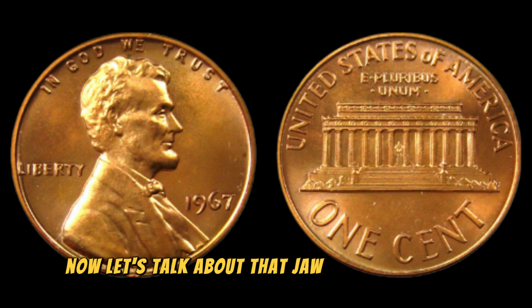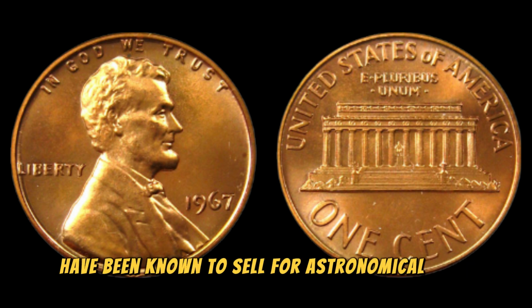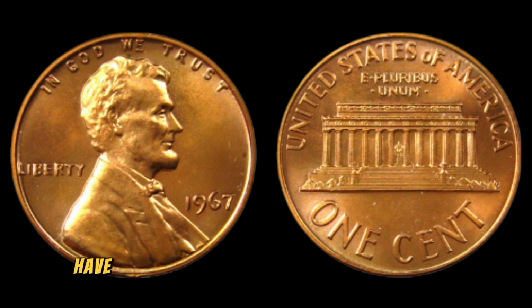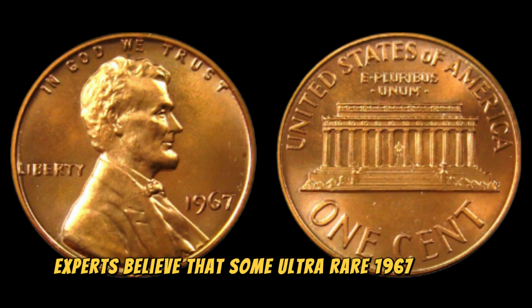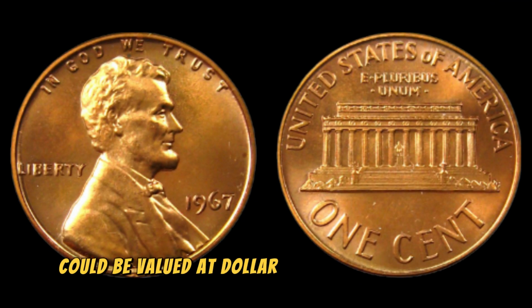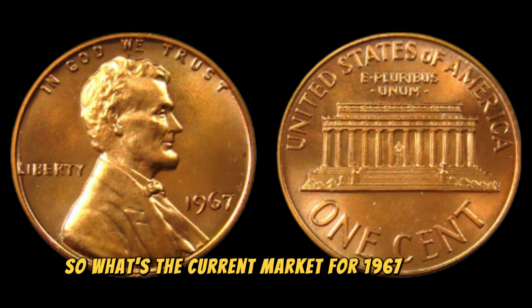Now, let's talk about that jaw-dropping $8.6 million figure. This isn't just a theoretical value. Certain rare pennies, particularly ones with unique errors or in pristine, uncirculated condition, have been known to sell for astronomical sums. In fact, some pennies from this era have been known to fetch seven-figure prices at auctions. The key is finding that perfect specimen, a penny in incredible condition, graded extremely high, and possibly containing one of those rare minting errors. Could your 1967 penny be the next big discovery? Experts believe that some ultra-rare 1967 pennies with high-grade errors could be valued at $8.6 million or more under the right conditions.